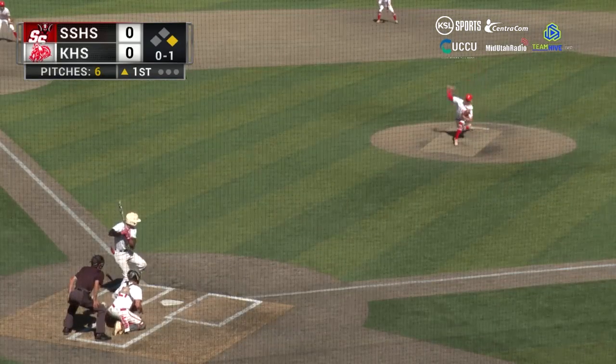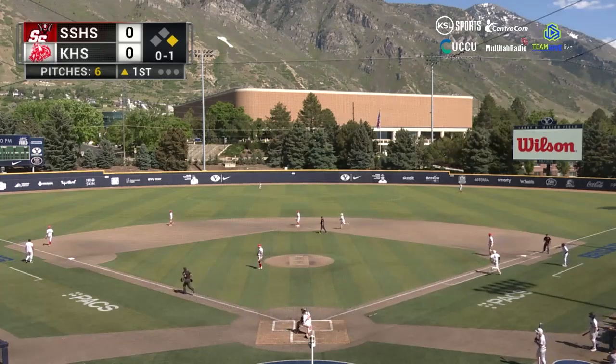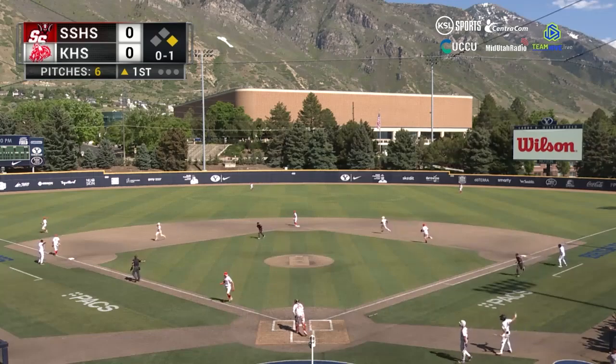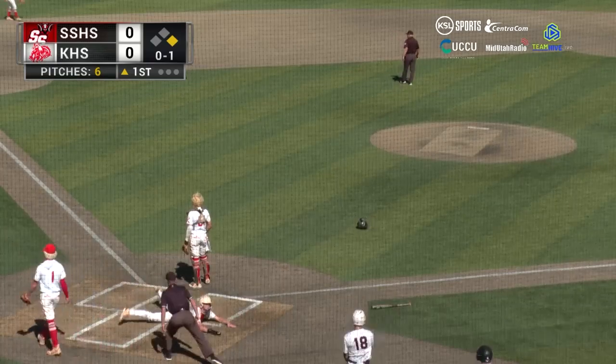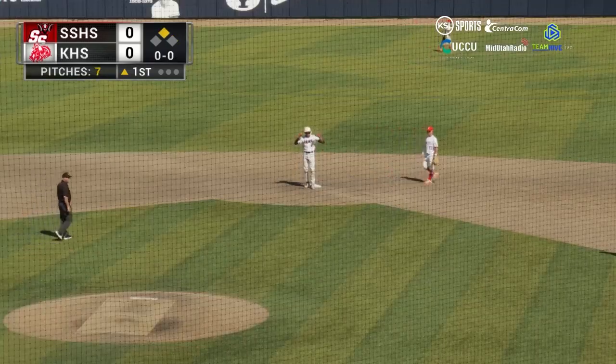There's the 0-1 from Glover to Ingram. Curveball swung on, deep fly ball down the left field line. And that one is off the wall. One hops it. Barney's heading for third. He's being waved around. And the throw will not be made home. It's an RBI double for Peyton Ingram as he continues to drive the ball to the deep part of the field.